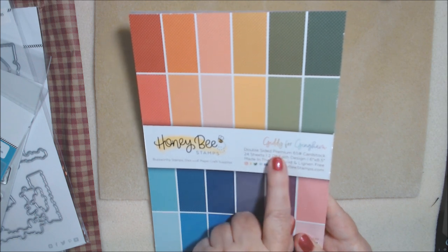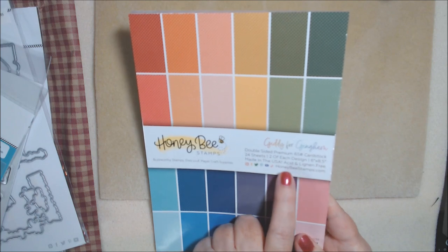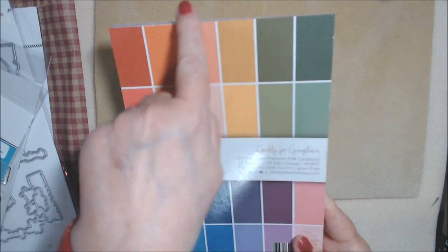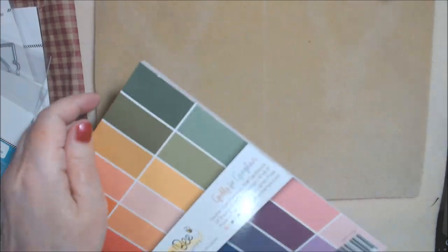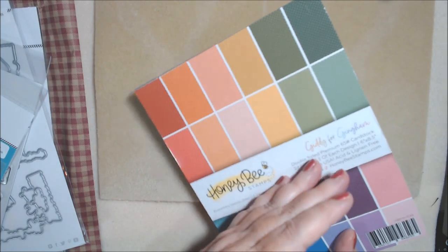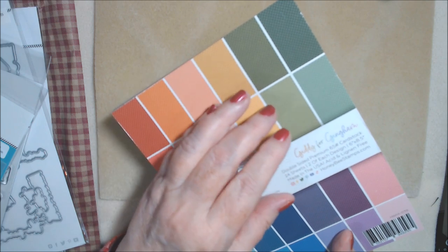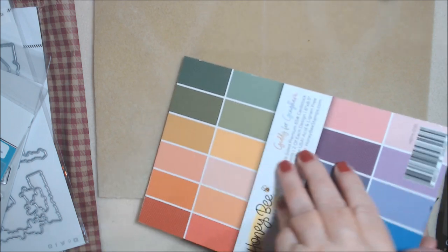They are still double-sided, and it's called Giddy for Gingham, but they are 6 inches by 8.5 inches. So, you know, you can do a lot with that. 8.5 cut in half is 4.25, perfect for a card front. And then 6 inches this way, you could cut it down, then you still have a decorative piece, right?